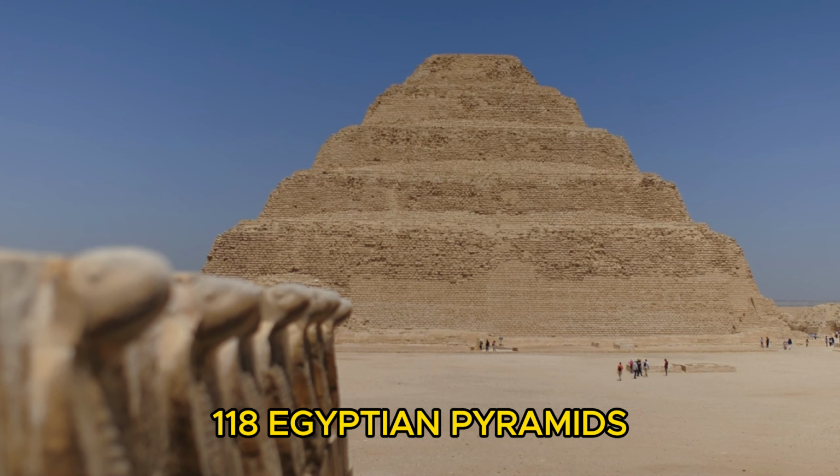The Great Pyramid isn't just massive, it's incredibly special too. Imagine, it's perfectly aligned with true north, accurate to within a fraction of a degree. That's mind-blowing, especially considering when it was built. And get this, the base is nearly a perfect square, with only a tiny 0.01% difference between the sides. That's like hitting a bullseye from miles away.